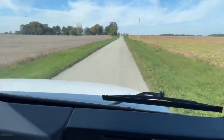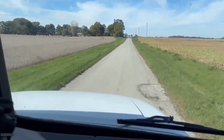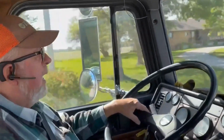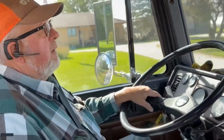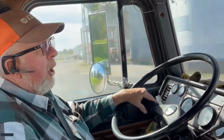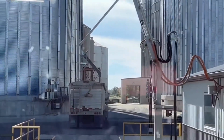So Dad, why don't you tell me where we're headed? We're headed to the grain elevator to dump this load. It'll go into storage. Now Dad, as we approach the grain elevator, is there anything specific that you have to do? As I approach the scale, I will open up the tarp so that they can use their large probe to take a sample out of the load to see what the moisture and the quality of the grain is. And so they're going to measure the moisture of the kernels. What's the most ideal moisture? On corn, you want it to be 15%. So we're driving on the scale to get weighed and to get the measure taken.